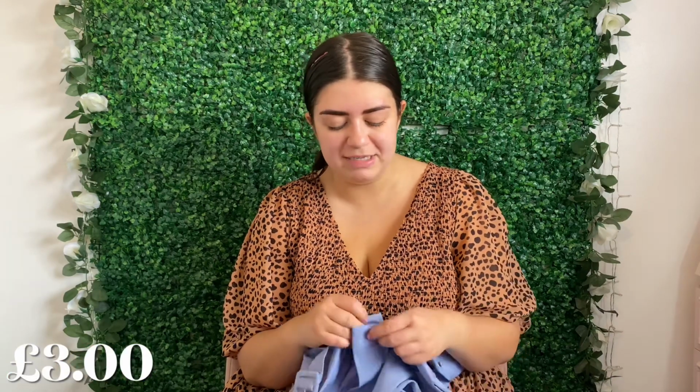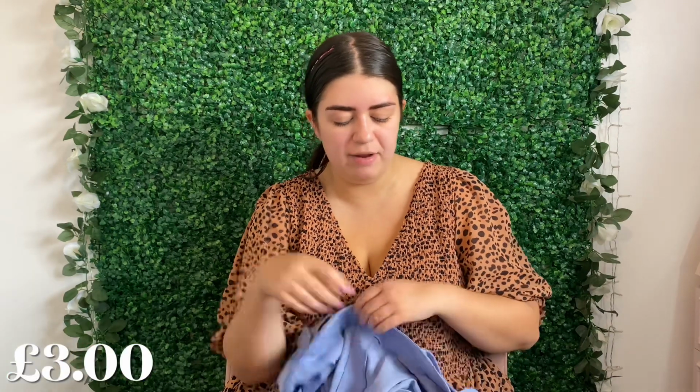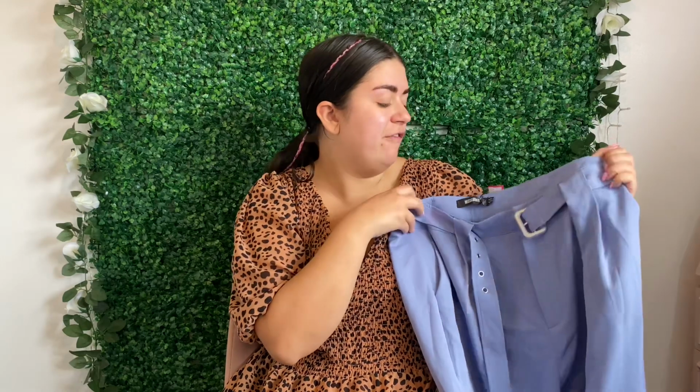So the first thing actually isn't from Havens Hospice. It's the only thing that isn't. This was from Cancer Research. They were £3, and they were actually new with tags and misguided trousers. I'm just going to do up the little clasp. These are absolutely gorgeous, kind of a straight, wide-ish leg trouser. It's got a belt detail at the front, and oh my gosh, these are gorgeous.